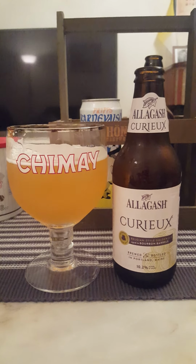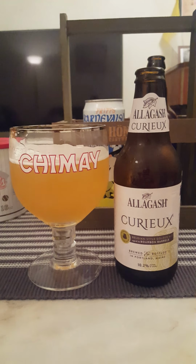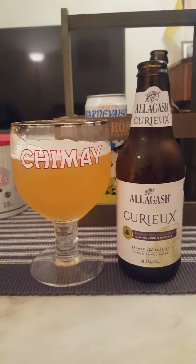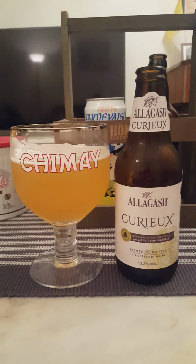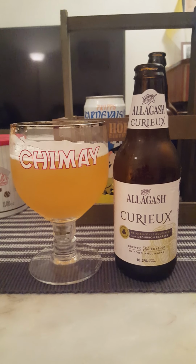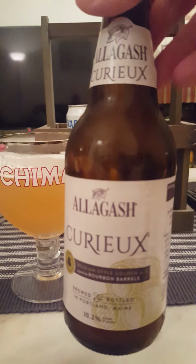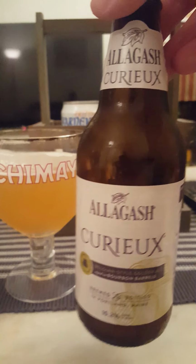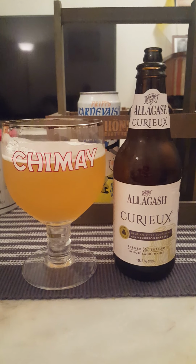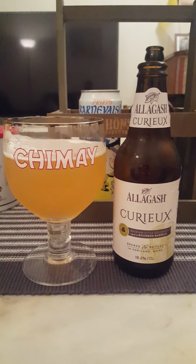Okay. All right. So, let me tell you the truth. I'm not really impressed by this one, unfortunately. And this one was a pretty pricey beer. Don't remember exactly what I paid for it, but I remember it was quite pricey. I mean, the name Allagash, we all know it. We're all into the craft beer industry. We all know it. That name carries a lot of weight. But for me, this time around, I'm not impressed.